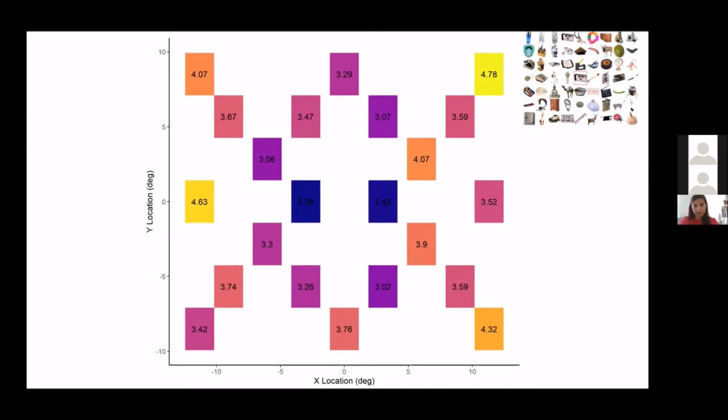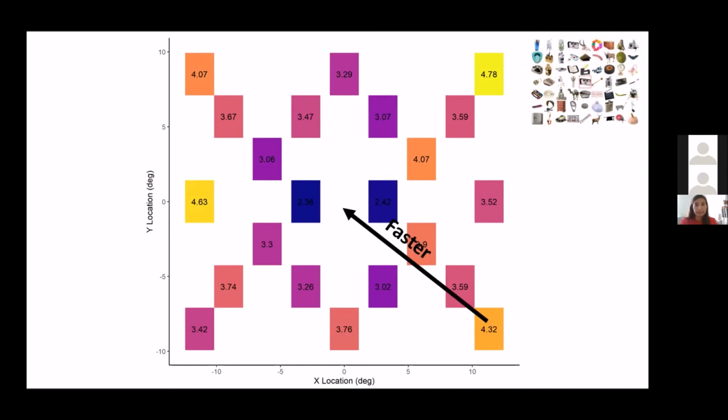So if you look at the very most extreme points at the edges of the chart, we're approaching an average search duration of 3.5 seconds to some over 4 seconds, whereas the tiles in the center of the screen show an average search duration of less than 2.5 seconds. So in other words, participants were slower to find objects that were further from the center and faster to find objects that were closer to the center. And this was the case across all 3 DME severity groups.